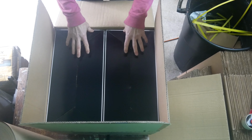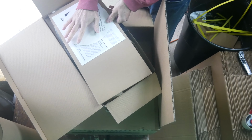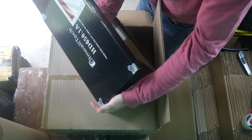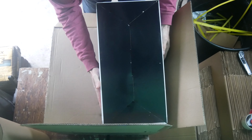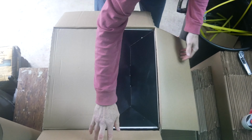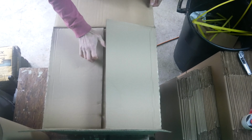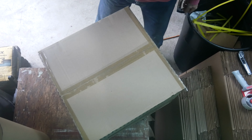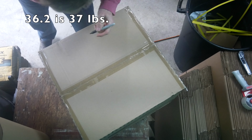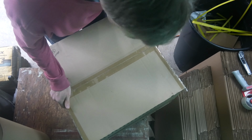So you've noticed all these are packed already, face to face, so the grills don't get damaged. This should keep the integrity of the box pretty good. We're going to flip this over also, back in there, and then put our other reinforcements on top. This is an easy box. $36.20, we rounded up to 37 because that's what UPS does. Okay, Tim, on its way.